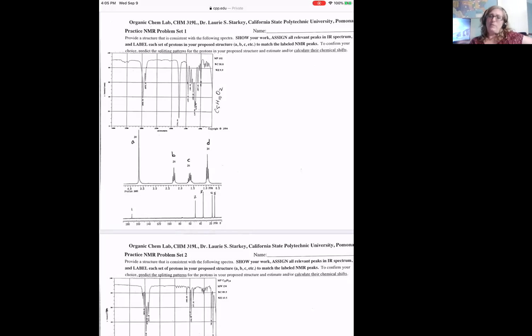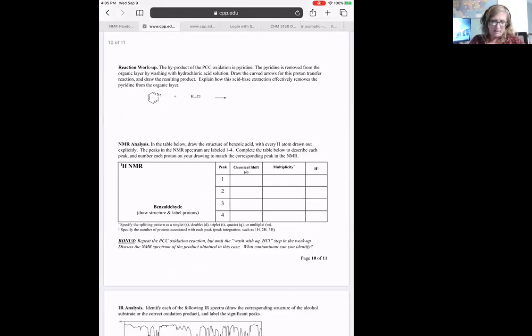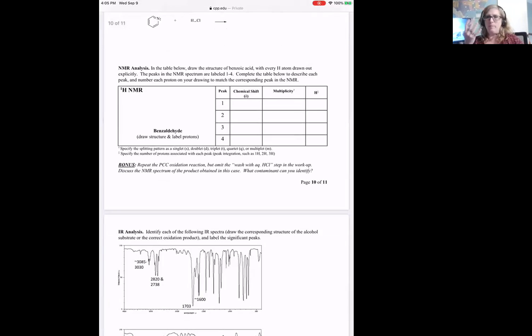Well, I might, again, take a step back and look at just the structure. Ignore the spectrum and look at the structure and identify... the handout said, it says there's 4 peaks in the NMR.